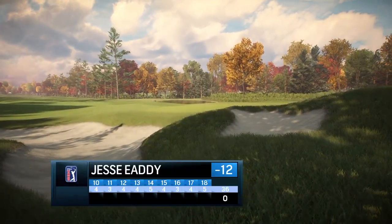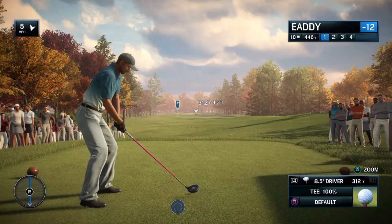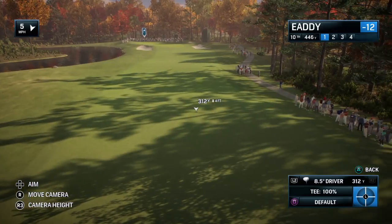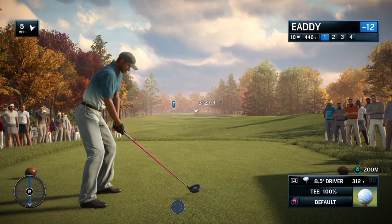It's such a beautiful time of year to play the game. The leaves are turning here in New England. It's a cool, crisp afternoon at the TPC Boston. And now we've made the turn. Frank headed to the back nine. A nice par 4 to start.